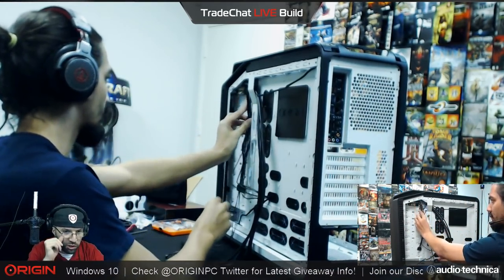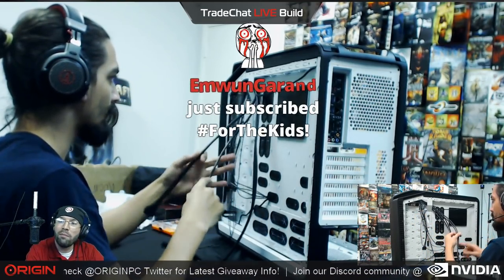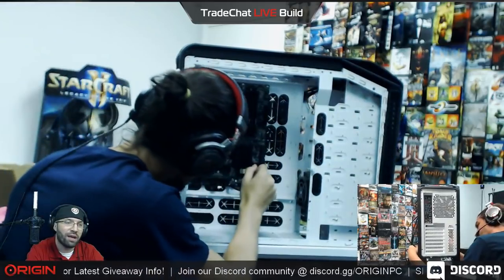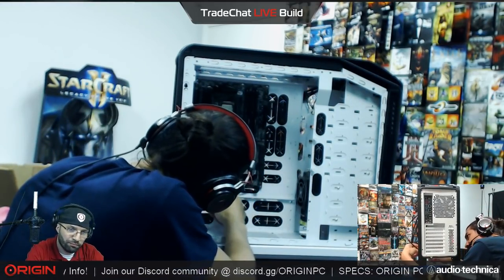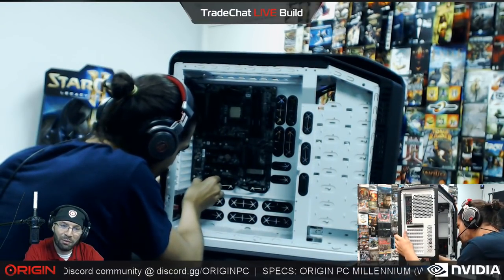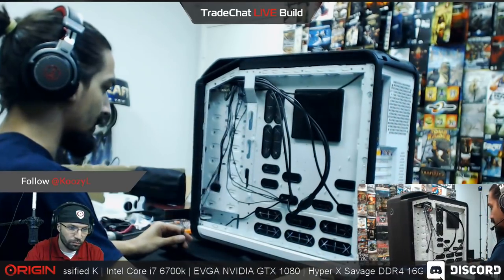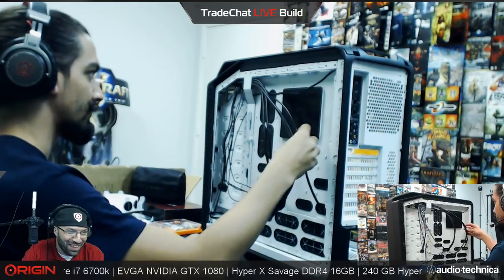Just wanted to see about the torque adjustment since mine isn't sensitive enough. So our M1 Garand with the sub, much love. Thank you so much for the love, man. Welcome to the Origin PC family. Hashtag for the kids in chat, boys and girls. Why is Khal Drogo building your PC? Goats can't melt steel beams.